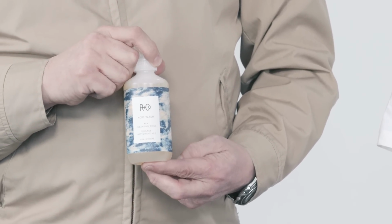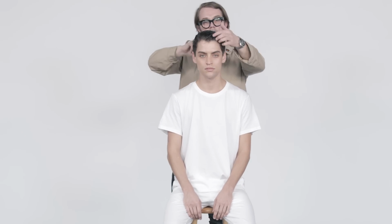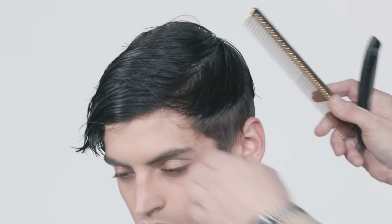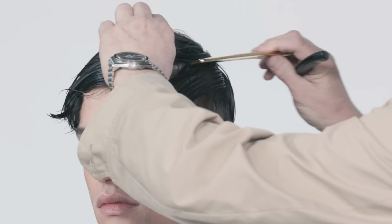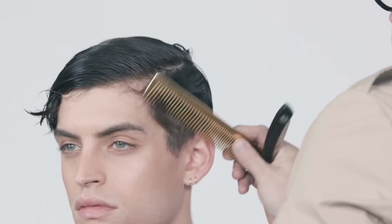So I'm going to start by shampooing him with acid wash just to protect the scalp, clean the hair. Now I'm going with the haircut. So we just finished the shampoo. I'm going to start the haircut, and the haircut really is blending the undercut with the overhang, which gives it more of a bowl sort of feeling. So I want to get it more into sort of Ian Curtis, who was the lead singer of Joy Division, 1970s British. Great music, great look.